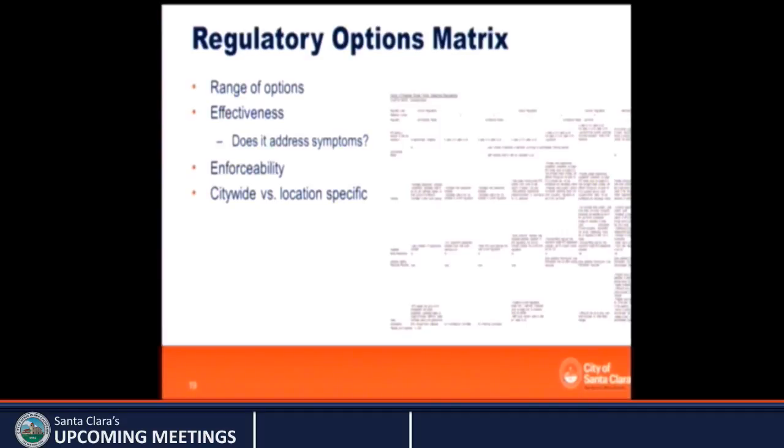So there are a range of options up there, and we looked at all of those and assessed their effectiveness. Does it address the symptoms that the community is experiencing? We also looked at enforceability. Is there an ability for our code enforcement officers to go out and act upon these rules and regulations? And we also looked at whether or not this should be citywide or location specific.